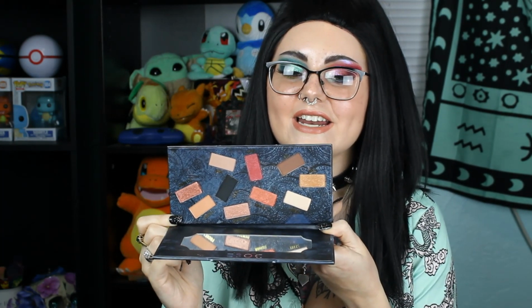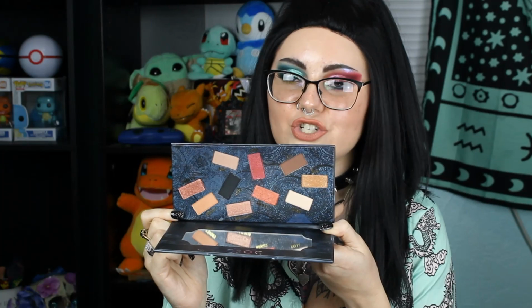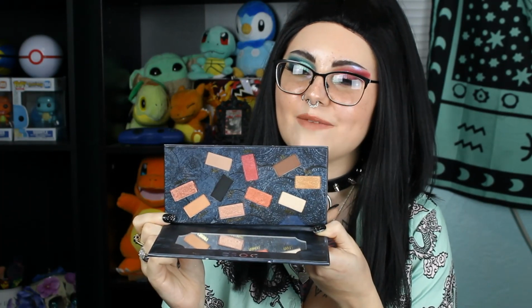Then we had the Dose of Colors palette. Now I'm pretty sure if I destroy the packaging on this, I can get these shadows out because, again, I cannot stand the placement. It really does drive me nuts, but I think I can make this work because if I put these in a magnetic palette or whatever, I would definitely get way more use out of these shadows if I did that. So I'm going to put this to the reconstruction side of my room and hopefully I actually do that.